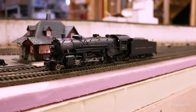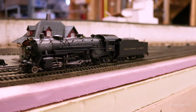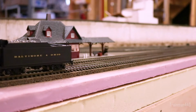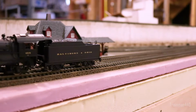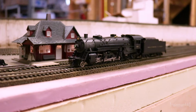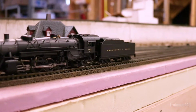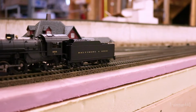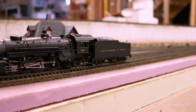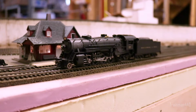It's very smooth. As you can see, look at that. And obviously it can run fast. But yeah, it's completely silent. Now, for some reason reverse is a little louder, but yeah, in general, this thing is completely silent. And let's turn the sound back on. Turn the headlight on.